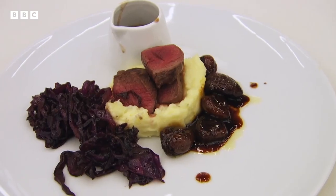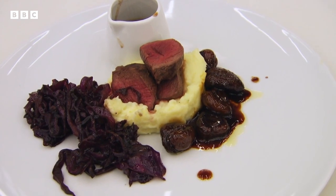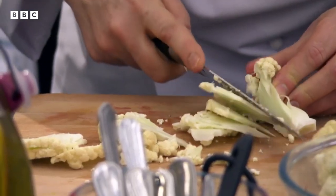That's a cold, wintry day yummy dish to come home to, isn't it? It's hearty, it's good. The venison is cooked very, very well. I think it's a great dish, a great dish.